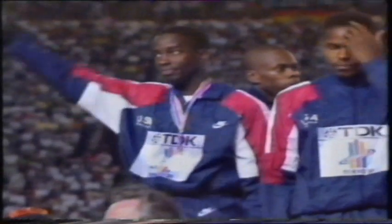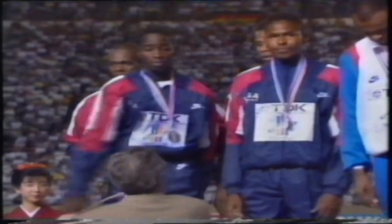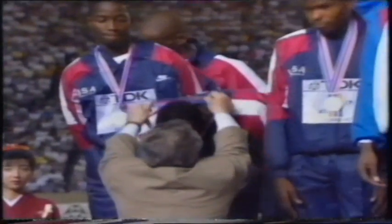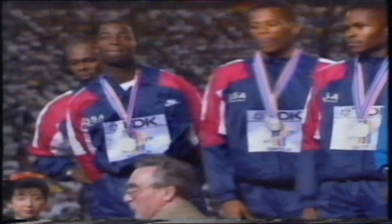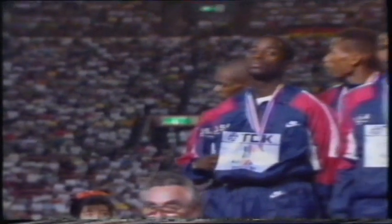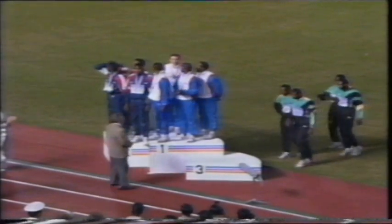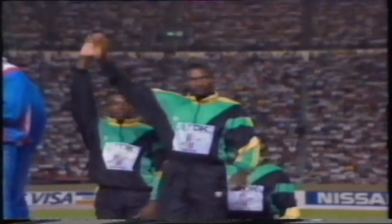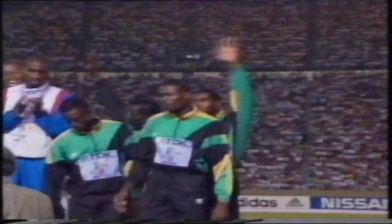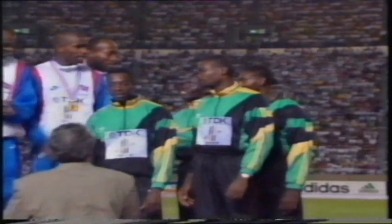The United States, Andrew Valmon, Quincy Watts, who had a superb leg against Derek Redmond, Danny Everett and Antonio Pettigrew. And the Jamaicans step forward for the bronze medals. Pat O'Connor, Devon Morris, Winthrop Graham and Seymour Fagan.